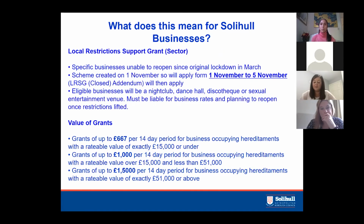So this is a separate scheme that is quite specific to certain sectors. So this is for eligible businesses that have been unable to reopen since the original lockdown in March. Then nightclubs, dance halls, discotheques, hostess bars, that type of business. The business must be liable for business rates and are also planning to reopen once the restrictions are lifted. This scheme was created by government on the 1st of November, so the payment will actually only apply from the 1st of November to the 5th of November, when the national lockdown scheme will then be in place.